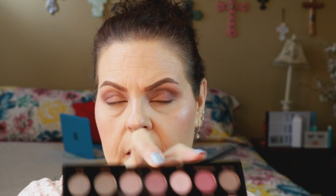So I'm going to take a shader brush. Next, I'm going to go ahead and take those two colors again and run them on my under eye.